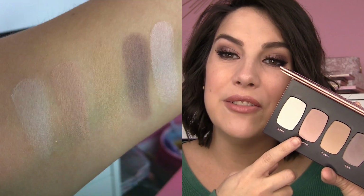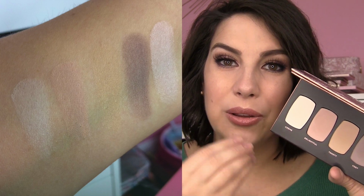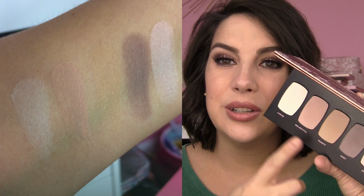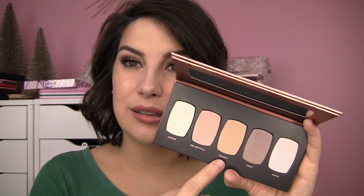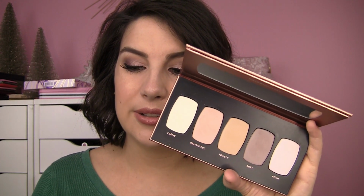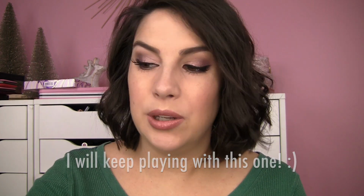But this shade called Delightful, if you're my skin tone or lighter, I think it will give you a little bit of depth in your crease, and then you can work in one of the lighter colors. And I really do like this color called Cozy. I have not worked with Toasty yet, which is this more yellowy toned one in the center. For the right person, that palette could be perfect, but it's certainly not going to be for everyone.